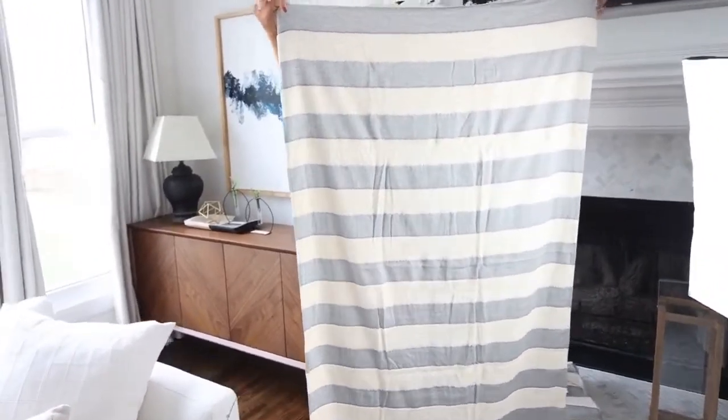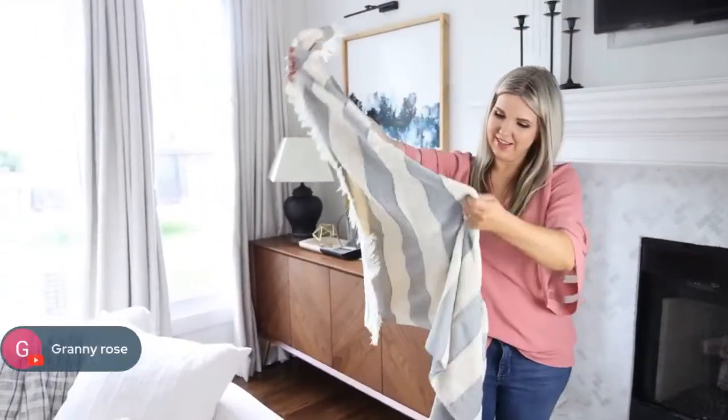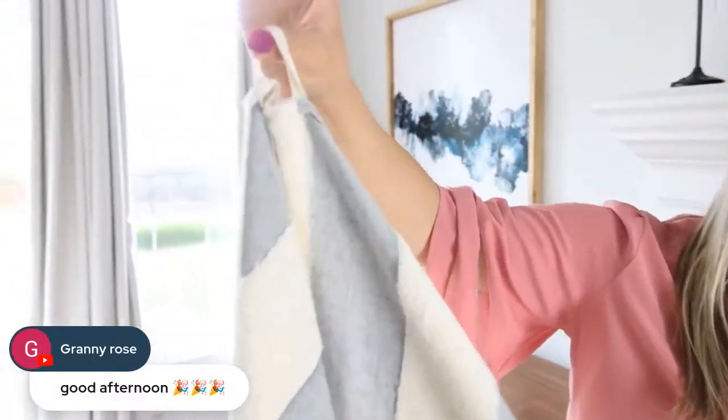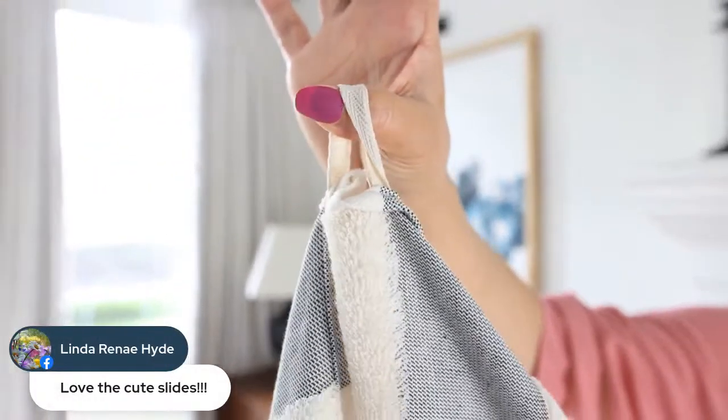We also had a few people hopping on. Wanted to say hi to Granny Rose joining us again. Hi, Granny Rose. Linda said, love the cute slides. Hi, Linda, thanks, Linda. Lane says hello as well. Hi, Lane. Let us know if you guys have any questions. Anyone just now hopping on, leave those in the chat.